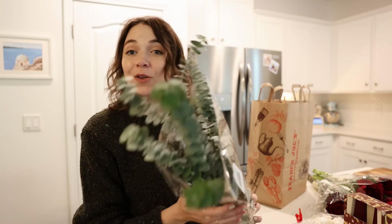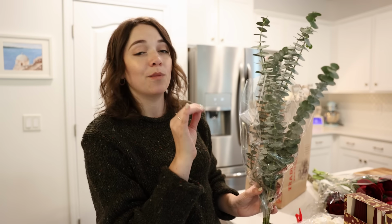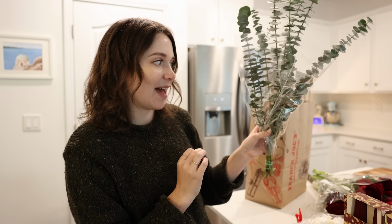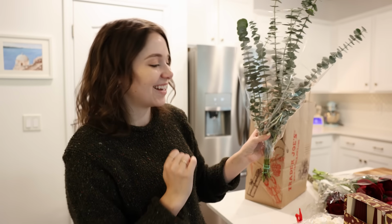We got some eucalyptus, which normally I like to put in our shower. That way you just get this beautiful eucalyptus scent as you shower. So I think I'm going to do that. Also, it's just a fun little seasonal touch for the bathroom.